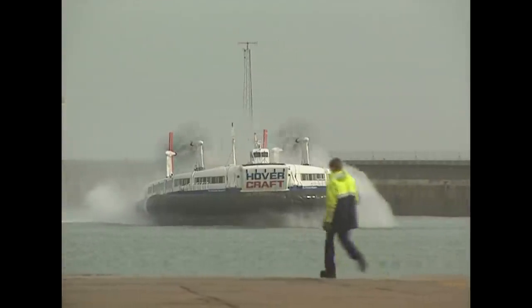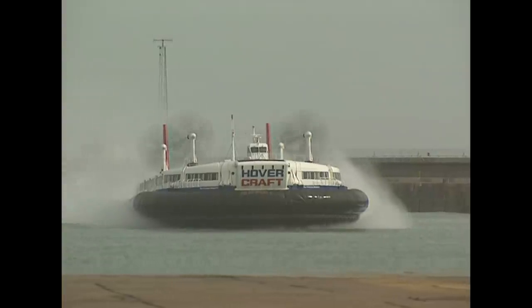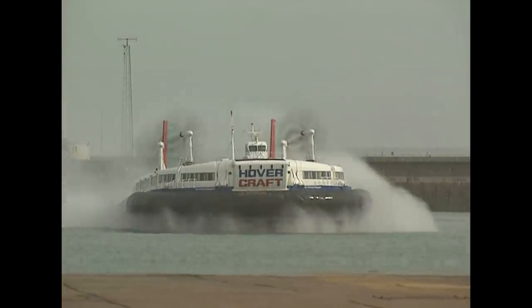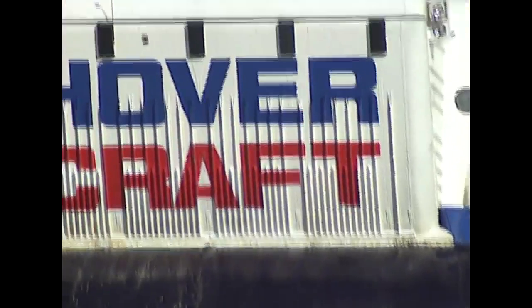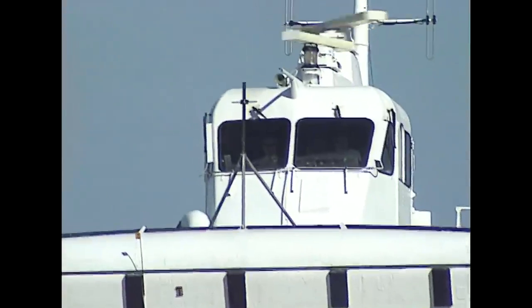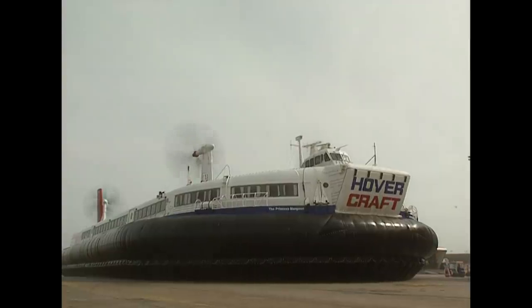It can carry 384 passengers and over 50 vehicles. It's 91 feet wide and 185 feet long. It weighs over 300 tons. Its massive engines drive the world's largest propellers, 21 feet in diameter.